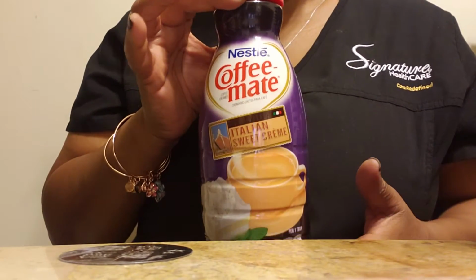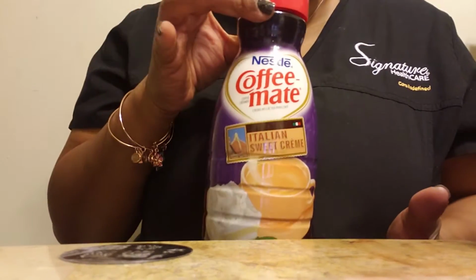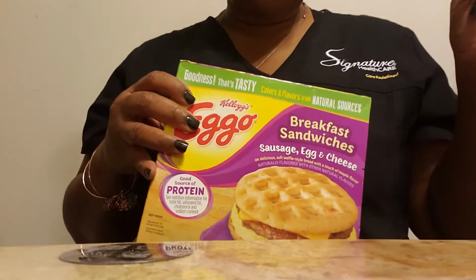But I did get some coffee, Keurig version and ground, that I intend to put this in. This is the next best thing next to vanilla. It's just sweet cream flavored, so I really do like this a lot. And I'm going to share with you everything else that I got from the grocery store.